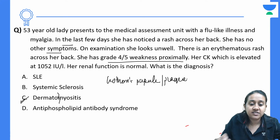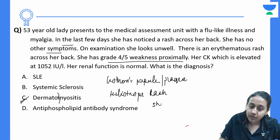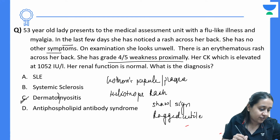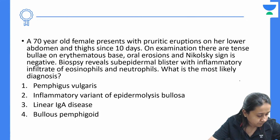Then you have a very characteristic rash, which is known as heliotrope rash around the eyes, the erythema and swelling of that area. You have confluent reticular erythema of the upper back, which is known as shawl sign. They can also have ragged cuticles. Something is known as Holster sign, which is very similar to shawl sign, but on the lateral part of the thigh. So very characteristic of dermatomyositis. What is the answer here?